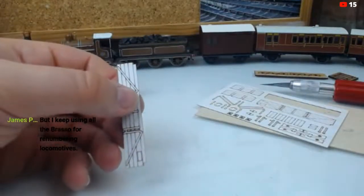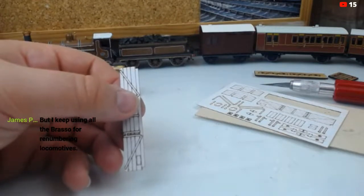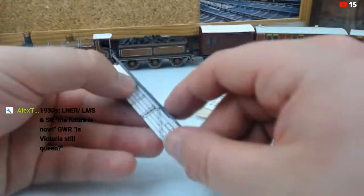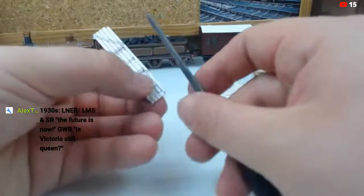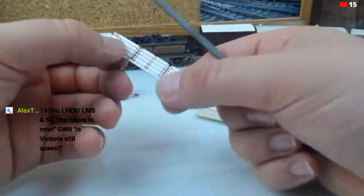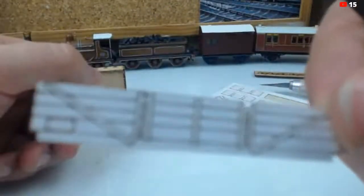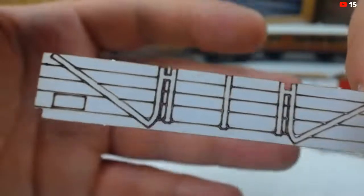Just going to take these slowly, carefully, and one at a time. And I put the wrong file away. We're going to be very careful, just taking these bits off here, because you will see my hand through that piece.